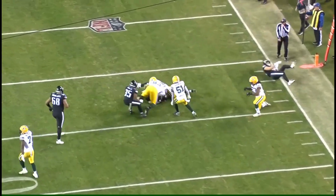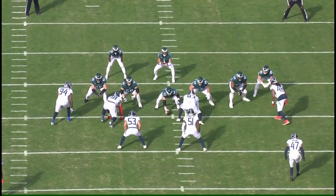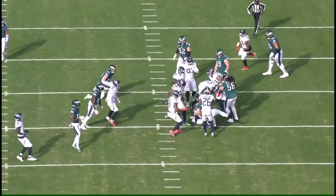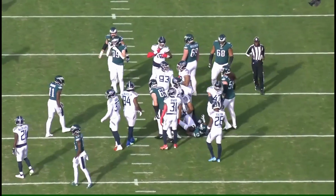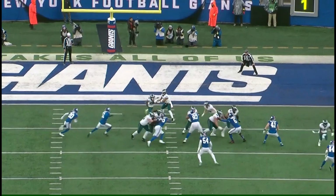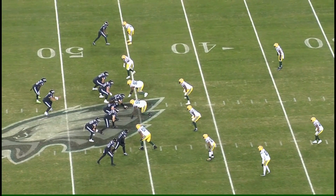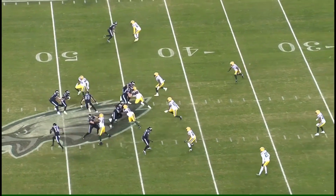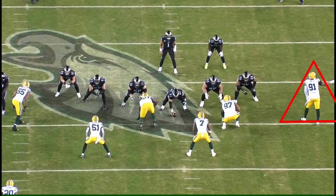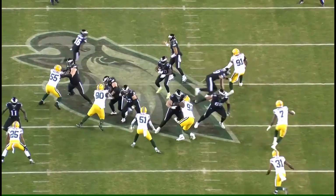That base read concept builds. The next step is to run split zone with the same read in either inside or wide zone as the run scheme. The split in split zone refers to the H-back coming across the formation on the snap and blocking the opposite defensive end who was previously unblocked and was the read man. That kickout block adds one more thing for the defensive end or linebacker to think about. First, he's being read and has to diagnose whether to chase the running back or the quarterback, and now, while he's trying to do that, the H-back is coming across and kicking him out.